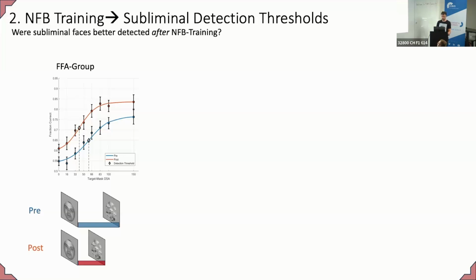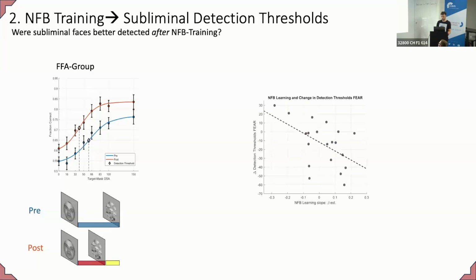In fact, the IPS group showed a similar decline, improvement, but only in the FFA group we found that the degree of improvement is related to, again, neurofeedback training, in the way that those participants that learned to increase the subliminal signal the most during training also had the biggest improvement pre versus post in phase detection measured with this task.